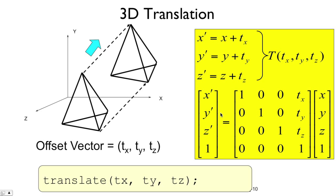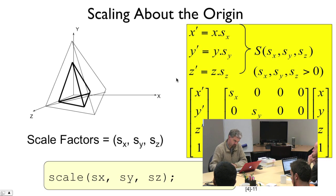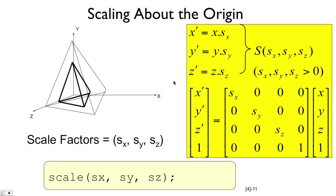So this all happens inside Processing internally, so you don't have to know about it. You just have to be aware that underneath the hood, Processing is generating these 4x4 matrices and concatenating together all your points. Similarly, you can use the same thing for scaling.